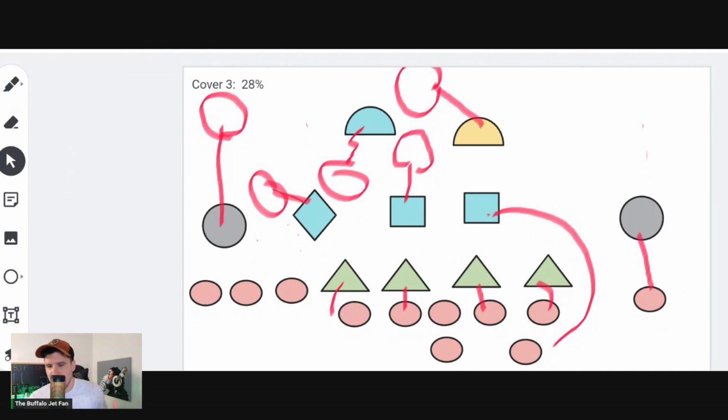They have edge setting responsibilities in the run, but it's not too complicated. You're not seeing little defensive tackles dropping back as robbers or even defensive ends leaking out into the flat zone. They have their hand in the dirt and they're getting after it. And that's pretty much going to be the same in all three of the looks that we have here today.